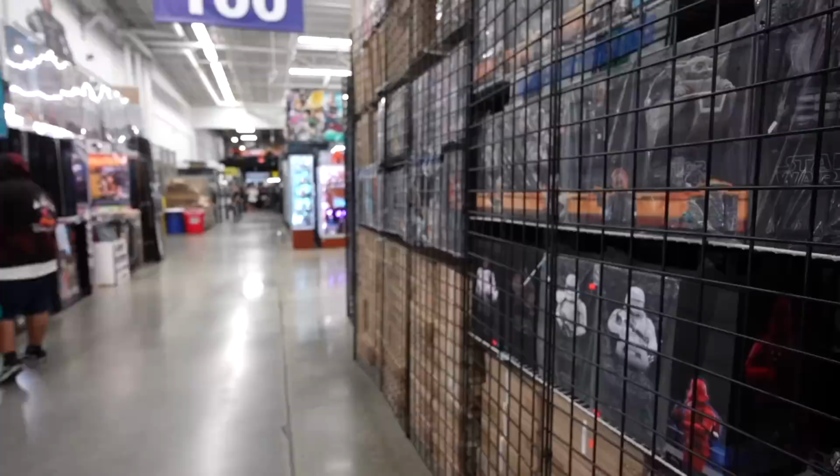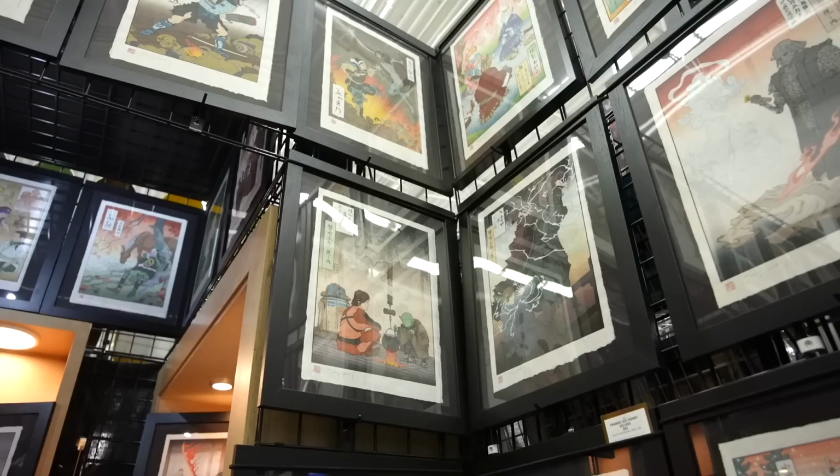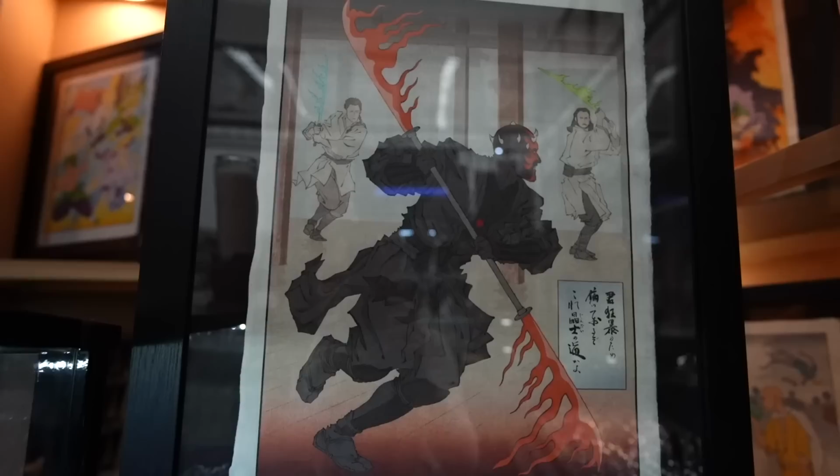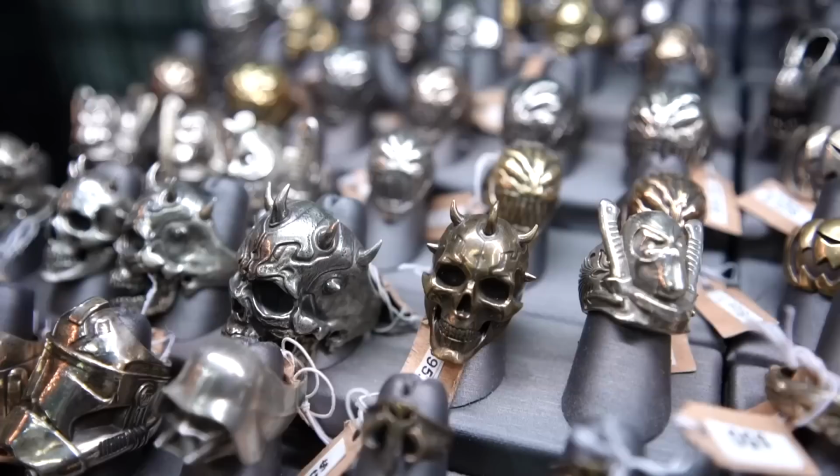More sideshow. Oh my god. Dude, I need this. Doc Ock is my favorite. I need Doc Ock. In real life, actually. That's insane. They even have Darth Maul rings. Imagine I started wearing this.